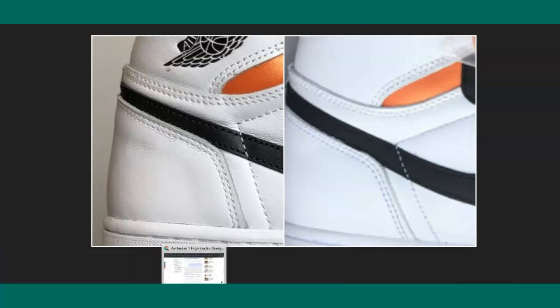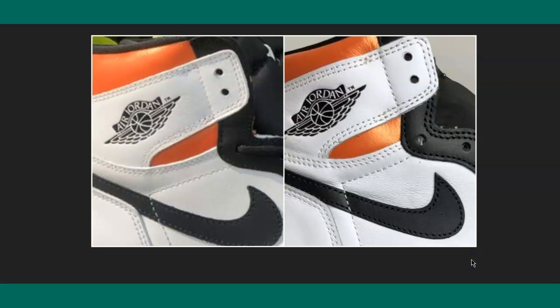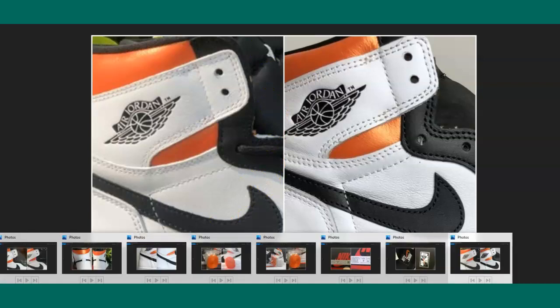We're going to talk about the panels again, zeroing in on the pictures. Look at the strap, look at the length of it, look at the spacing and the Nike swoosh logo and the emblem as well. I'm going to count again to 10. And the next thing we're going to talk about is the back.